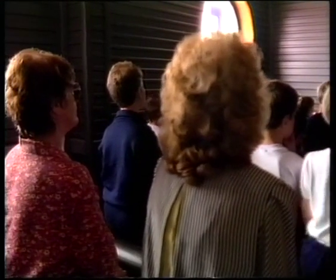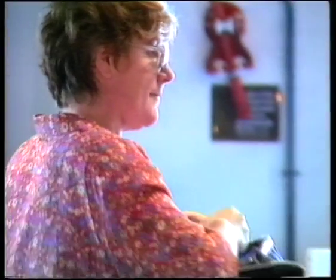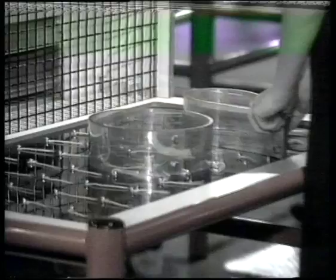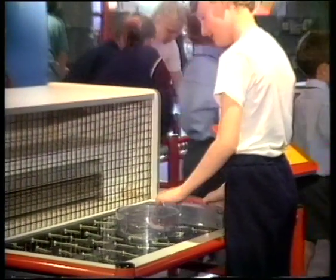Because of the motivating emphasis on exploration, there's no need for adults to feel anxious on account of any lack in their own scientific knowledge. Great Explorations simply isn't an intimidating place.